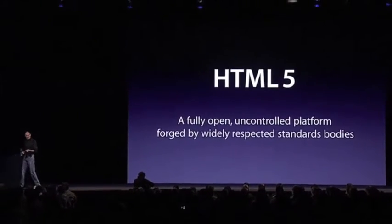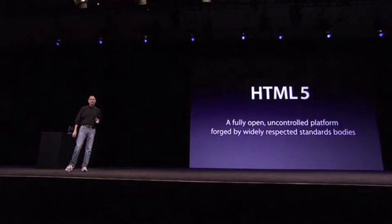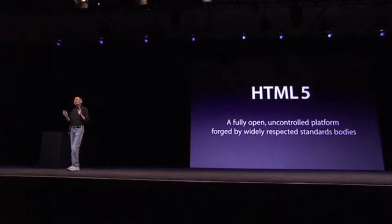Apple is a member of some of these standards bodies, along with lots of other companies. And we fully support HTML5. A lot of the technology in it has come from Apple. And Apple's browsers are in the lead in terms of supporting the full HTML5 standard. So we are behind this 100%. And it's fully open. Anyone can write HTML5 apps and have them on the iPad, the iPhone, the iPod Touch, and of course the Mac.